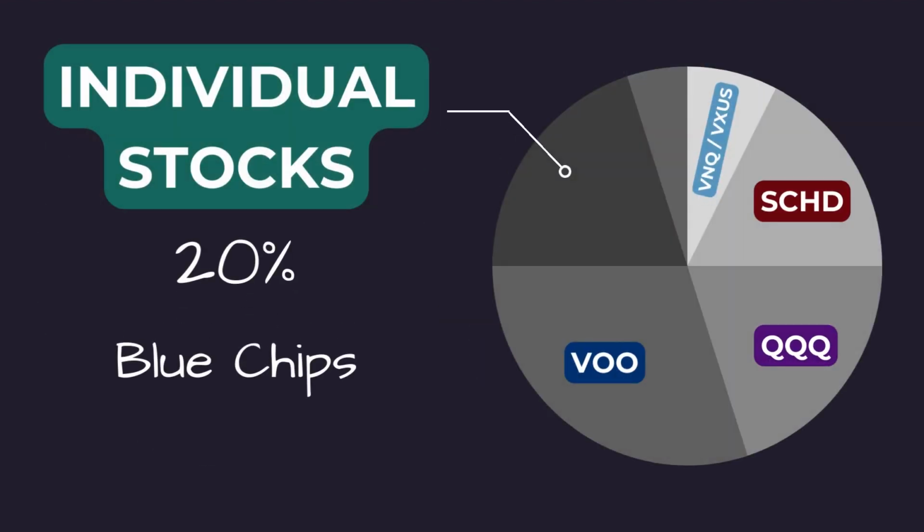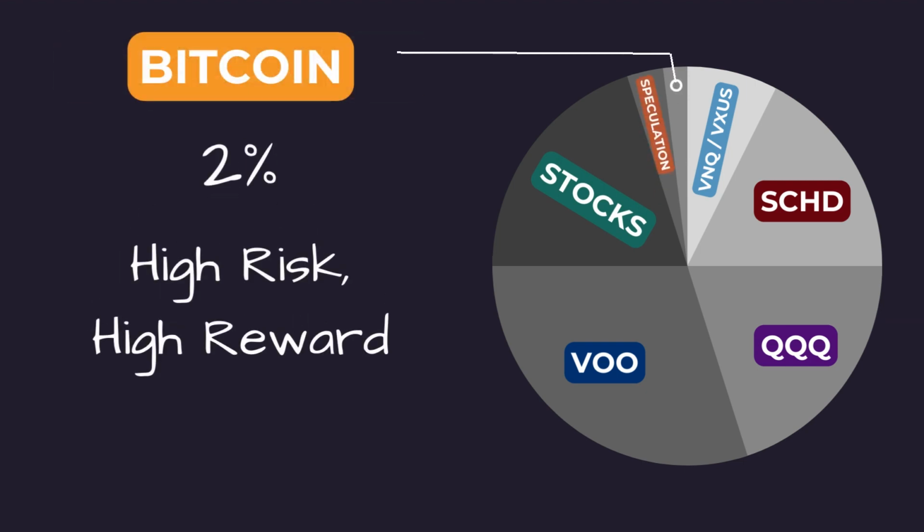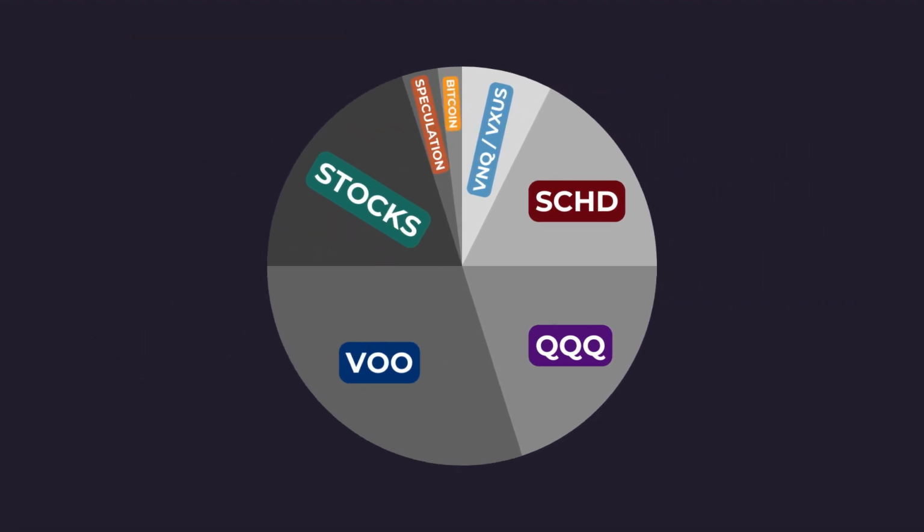Then it would be time to build. On top of the foundation, I would invest 20% in individual stocks, blue chip great companies that I want to own forever. Then I would sprinkle 3% into speculative stocks, companies that have potential but may have ran into trouble or have yet to prove themselves. And lastly, I would throw 2% into Bitcoin. There you have it. That's what I would do if I was building a portfolio from scratch today.